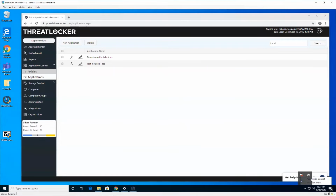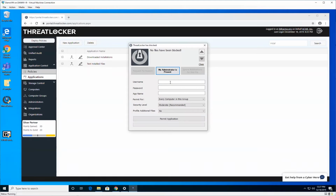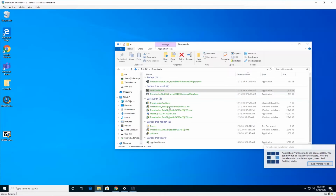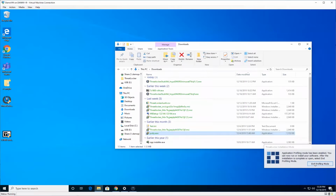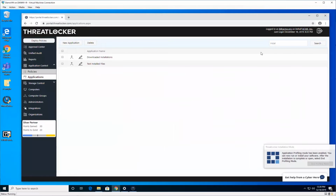If I'm to use installed and profile file, executed files. So now not only is it going to track the installed files, it's going to track executed files that would have ultimately been denied. So if I'm trying to run something and it's being blocked, I can turn this on, let it run, and figure out what's running. So if I say here permit, I'm testing executed. Now, of course, putty. So now I open putty and hit end profiling mode.